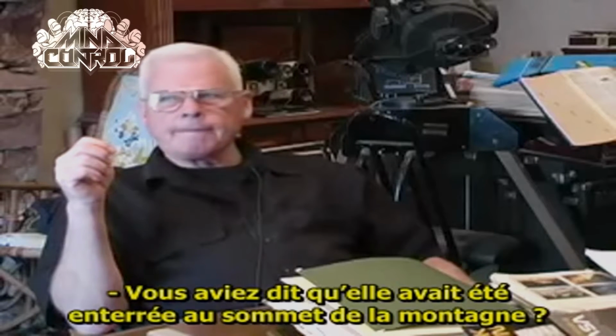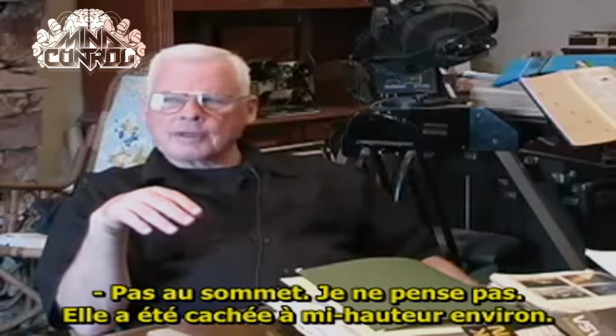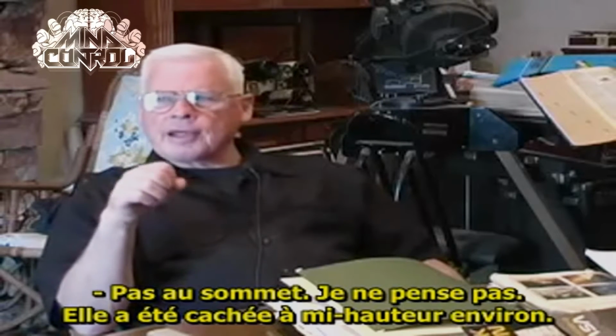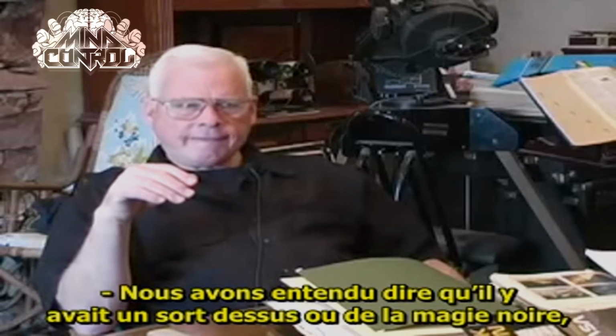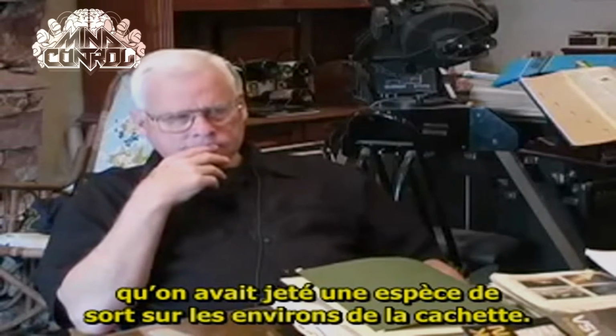This was at the top of the mountain, is that correct? It wasn't at the top. I don't think it was at the top. It was hidden about halfway up. Oh, but like I heard said, there was a spell or a black magic, some kind of spell cast on that whole area around the box.